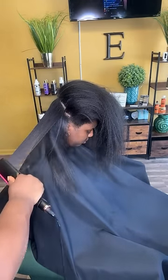I have clients that come in as new clients, you guys. And the first thing that they wanna ask me is, so what's my hair porosity? Well, there's no way for me to tell you that. We'd have to do a porosity test. Okay, even if I'm guessing and telling you, hey, you're low or high, that is not a confirmation. And I get that a lot.